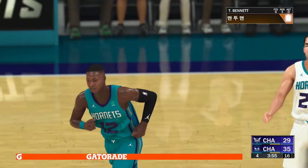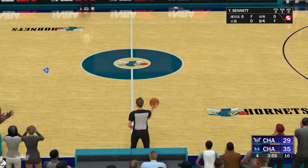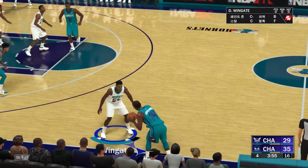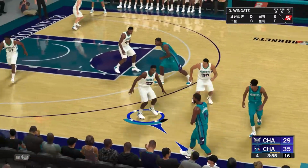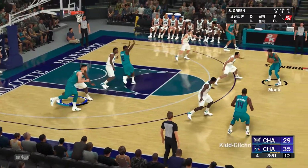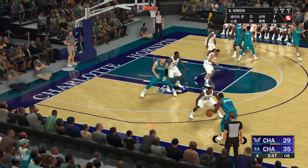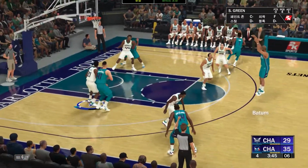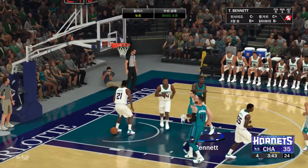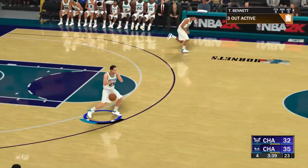And some changes here for the Hornets. Hernangomez comes in for Washington. And it's Batum in for Rozier. Just over a minute played here in the fourth. Back to Kidd-Gilchrist. Passes to Batum. Beyond the arc. And another 3 for Charlotte. And those are the types of shots down the stretch that win you ball games.